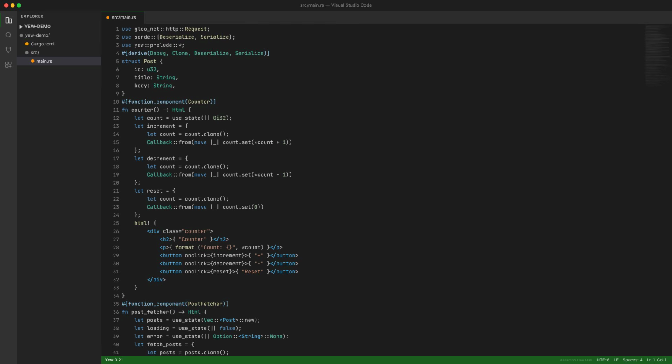The Callback::from pattern creates event handlers. We clone the state handle into the closure because closures need to own their captures. This clone pattern feels verbose if you are coming from React, but it is explicit. You see exactly what each callback captures.